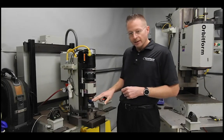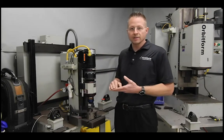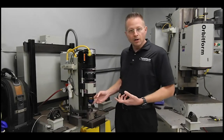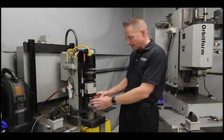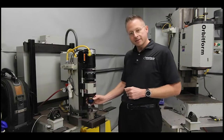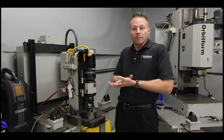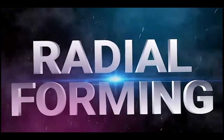And radial is a process that we apply through all of our power heads now up to the 750. It's identified by the blue cone. Again, this does not rotate like the orbital process does. A pressure pad can still be integrated around the exterior of this, and so we can apply a clamp load to hold all the parts together while it's in the fixture while the rivet's being formed. Okay, let's look at a video and show some examples of this process.